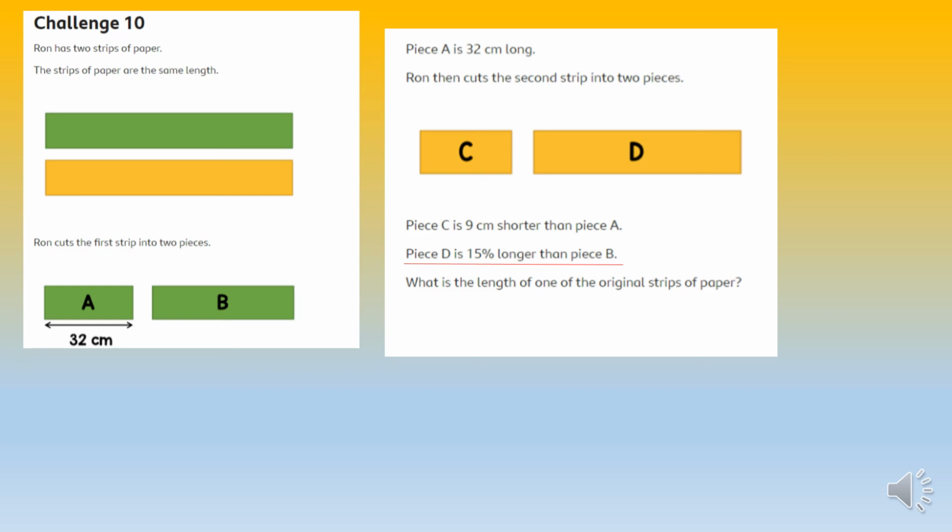Okay, so the next piece of information tells me that piece D is 15% longer than piece B. So I know that 15% is 9 centimetres because I know that piece D is 9 centimetres longer than piece B. So don't forget that I said I found it useful to think of D as 115% because it's 15% bigger than B. And I thought of B as 100%. Now, 100% is the same as 6 lots of 15% and another 10%. What do I know about 15%? Can you think? Yeah, 15% is 9 centimetres.